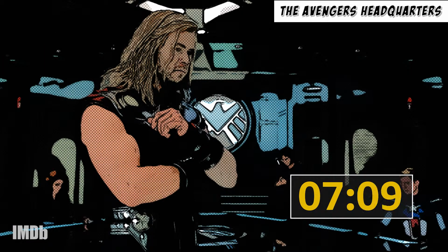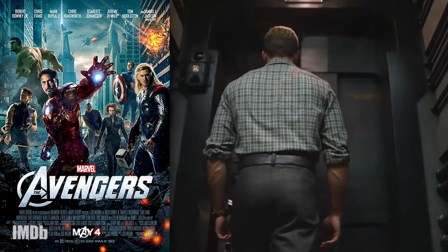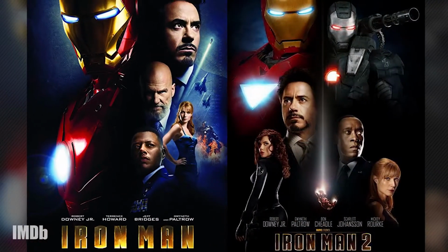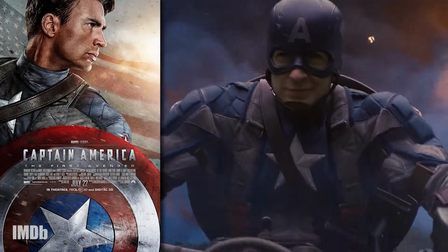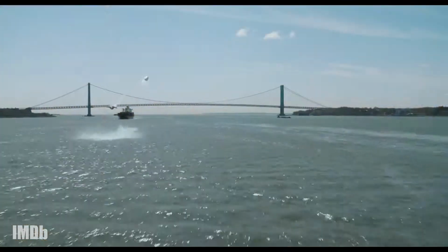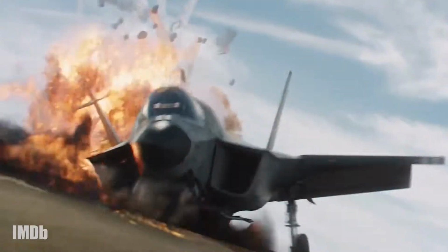Loki's surprise attack prompts the Avengers to assemble for the first time in 2012's The Avengers, even though they didn't really have anything to avenge quite yet. So it takes 2 Iron Man movies, 1 Thor, 1 Captain America, and an Incredible Hulk with a different Bruce Banner to get to this point. But now, the Infinity Stone storyline really begins to cook.